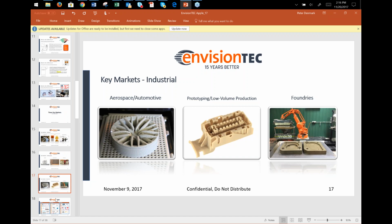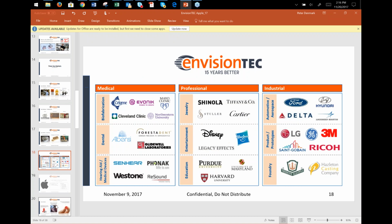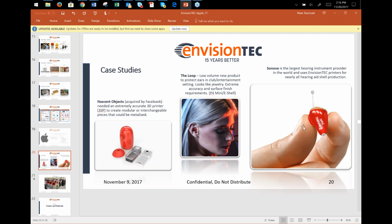This is just some of the customers that EnvisionTech has already, and growing. Just wanted to pick a few out in each one of those to show you some of the people we're working with. I'm not sure if everybody has been to the EnvisionTech website, but under case studies is really a great page to learn more about what other applications are being digitally manufactured.